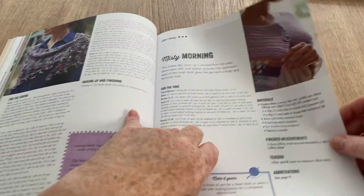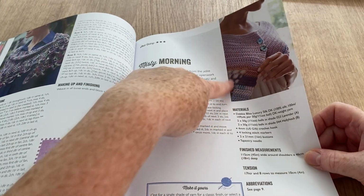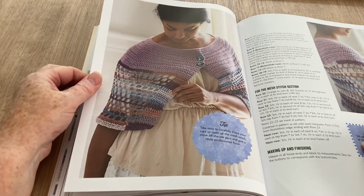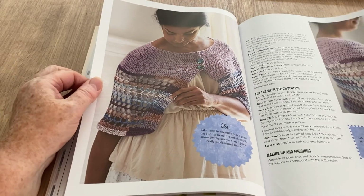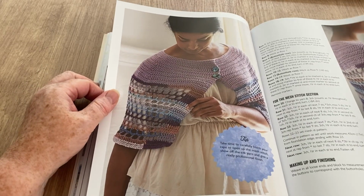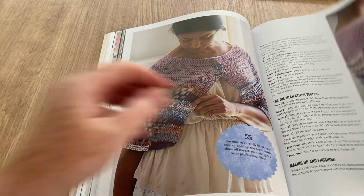This one's called Misty Morning, and we've got some buttons going on, and we've also got some solid bits and some open work. And there we go. Reminds me of a bed jacket. You know, when you put that around your shoulders when you're reading your book or having a cup of tea or whatever, back in days gone by. Oh, my mum would have had one of those.